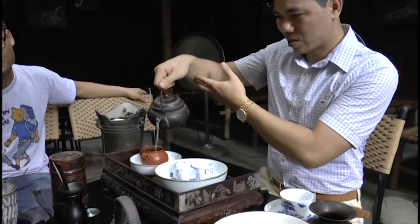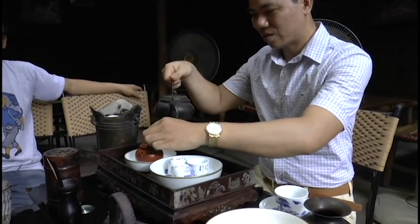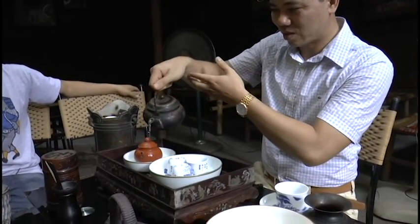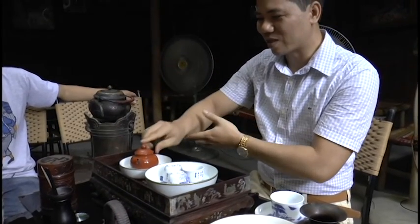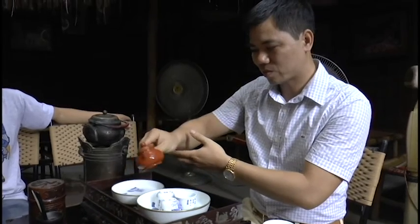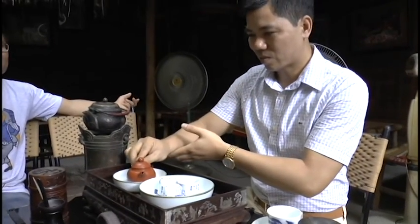Hot water is poured into and over the earthenware teapot to warm it. Then the water is drained and the tea is added.